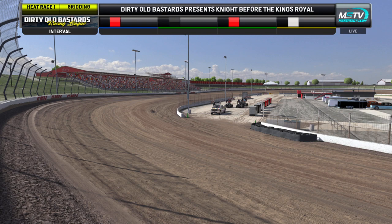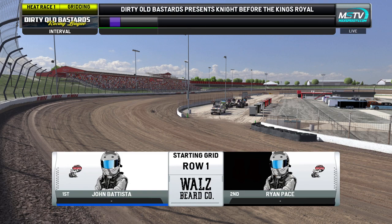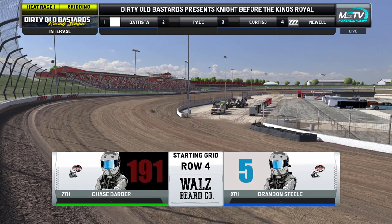Cars gridding up. Heat race number 1. Gonna be getting fired off. Our starting grid brought to you by Walls Beard Co. John Batista, Ryan Pace will make up row number 1. Row 2 will be Tyler Curtis and Weston Newell. Stephen Hill and Dalton Connor in row number 3. And Chase Barber and Brandon Steele will make up row number 4 for our heat race number 1.